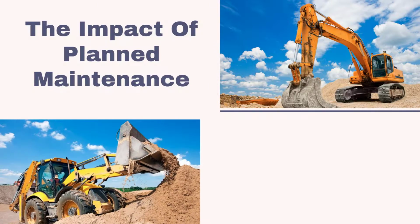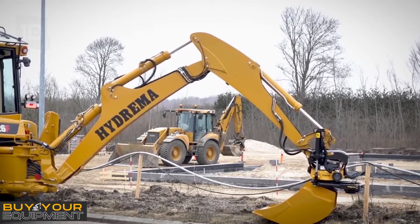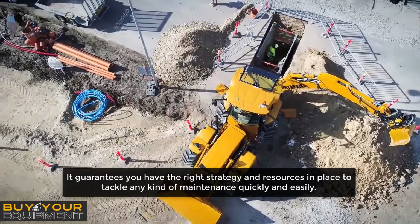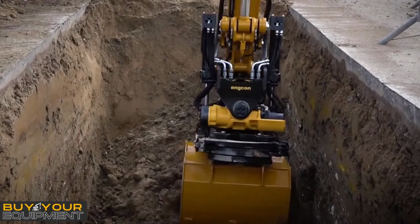The impact of planned maintenance. Planned maintenance is a useful tool for making your maintenance operation more efficient. It guarantees you have the right strategy and resources in place to tackle any kind of maintenance quickly and easily, whether it's scheduled or not.